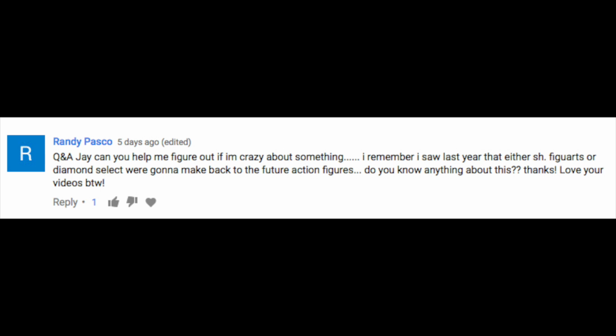I remember I saw last year that either SH Figuarts or Diamond Select were going to make Back to the Future action figures. So I'm not going to say you're crazy, but I'm not aware of either company doing action figures for Back to the Future, at least, normal action figures. So SH Figuarts, I did some research, and it looks like there has been something about them doing a floating DeLorean. I don't have any specific details, but if you do a search on YouTube, you'll find somebody posted a video, looks like from a convention or something, of it. But again, I don't have any specific details on that. But no action figures from them. I've never heard anything about them doing action figures for Back to the Future.